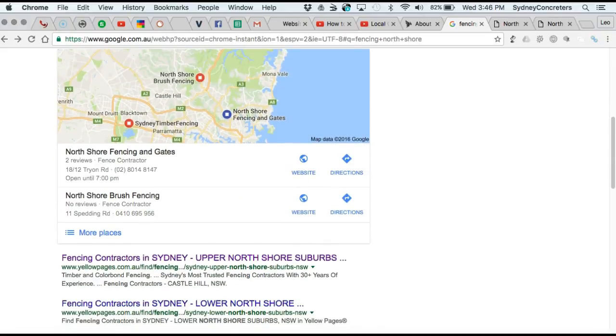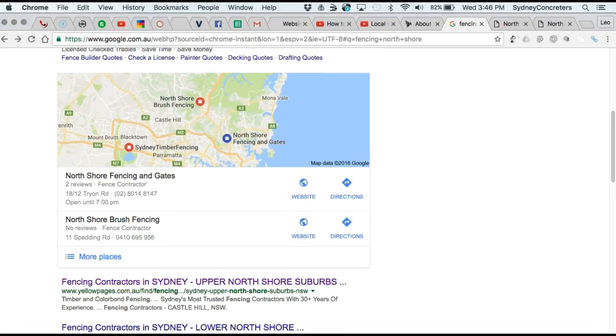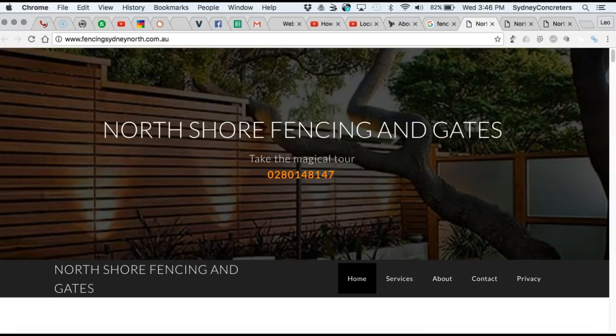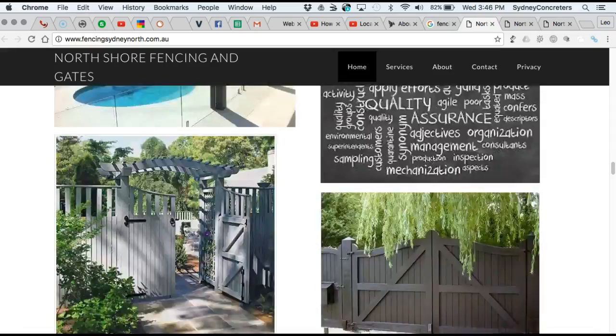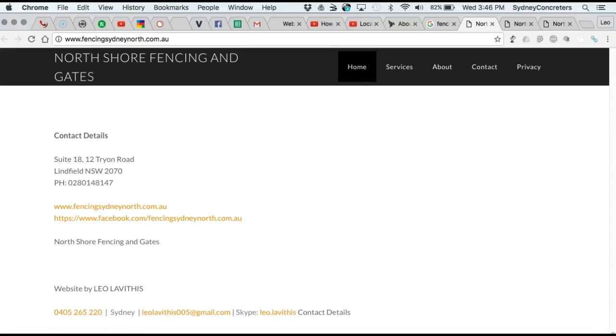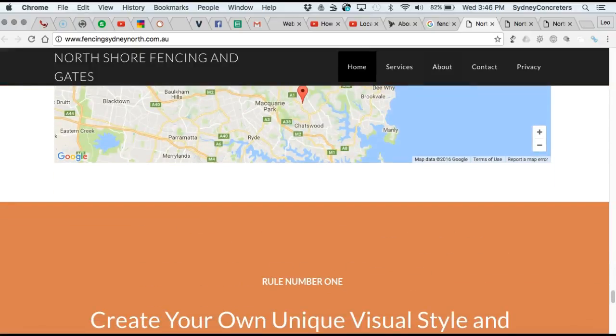This is called the Google Map Pack. This is when people have been registered with Google, like I have, and Googled my business. So I've registered, I've done all the things properly with citations and so forth. And, okay, I'll just open this up. That's me there, I'm number 1. So I'll just show you the proof that I'm number 1, the map pack. That's me there. And to show you that that site is mine, here I am. That's me, Leo. It's my phone number and my email address. So that's my website for the fencing.